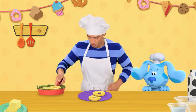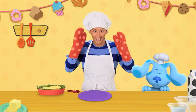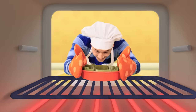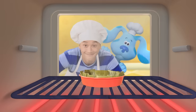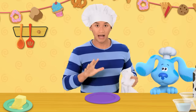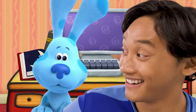One, two, three, four. Now, time to put you in the oven. Slowly and carefully. Now, we wait. Thanks for helping make our Bibingka. My Lola would be so happy we're making her recipe. Do you want to play a game with us? You do? Great! Are you ready to play, Blue?